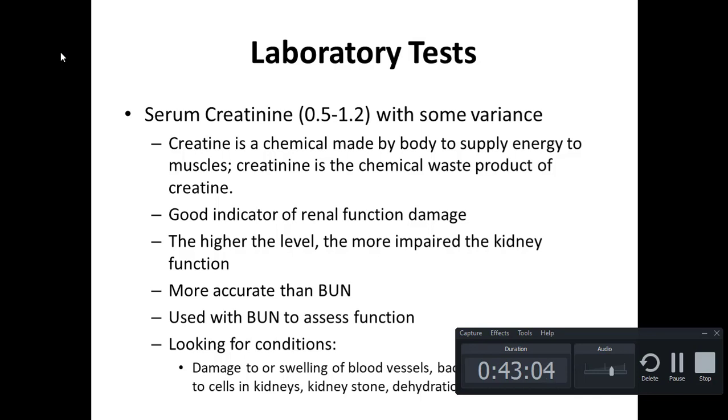I'm going to say it again. It is a renal function test. It will increase with damage to the nephron, but it is the best indicator of poor kidney function. There is nothing else that will elevate the creatinine, unlike other tests like the BUN. Renal function is the only thing that will elevate a creatinine. The higher the level is, the worse the kidney function is.